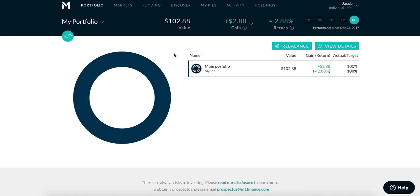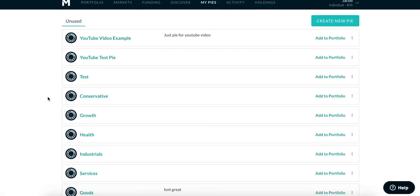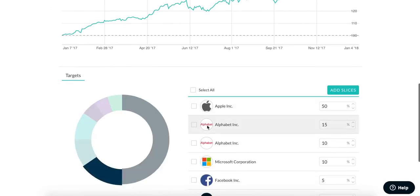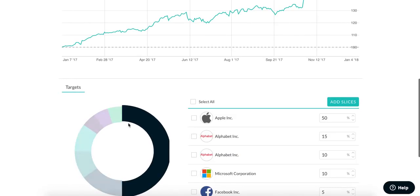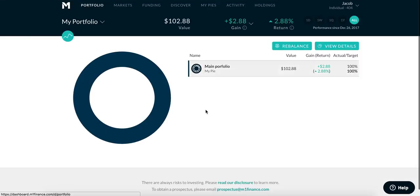A couple other things that I like about M1 Finance is that it has these pies over here that basically allow you to make a fractional share. I did an example of this a couple of days ago. I made a pie right here and put 7 holdings in it, and then you can dish out the percentages that you want. Like I put Apple 50%, Alphabet 15%, and so on. Even if you have only like $500 invested, you can still buy fractional shares of each of these stocks, which you're not able to do on the Robinhood app.